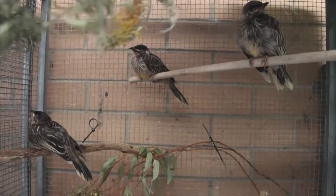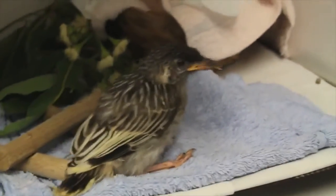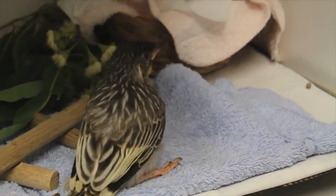You don't need to give the animal any fluids or any foods. All you need to do is make sure that it's quiet and dark and warm and get it to Kanyana, and we will do our best and get that animal back out again.